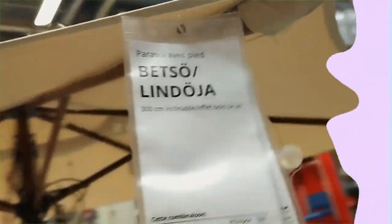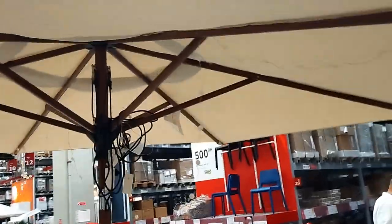Now I'll let you discover IKEA's wide range of storage solutions and outdoor furniture to make every space functional and inviting.